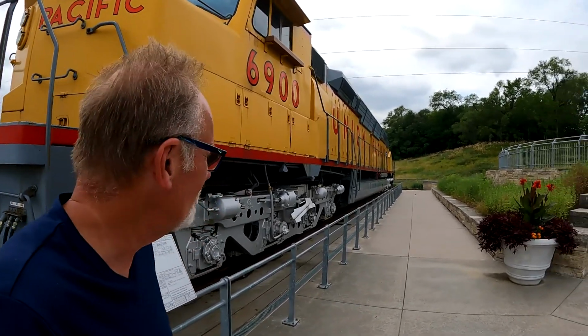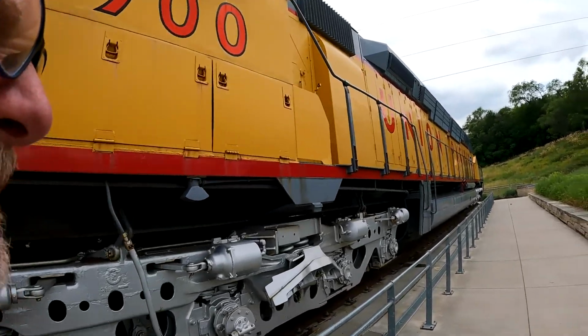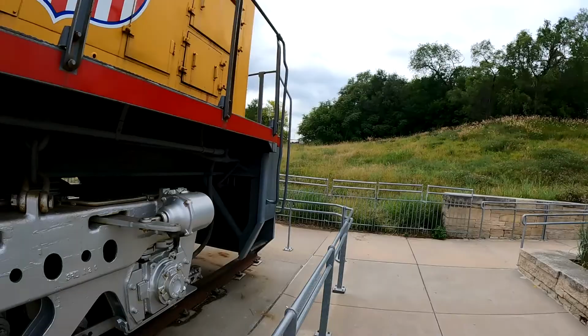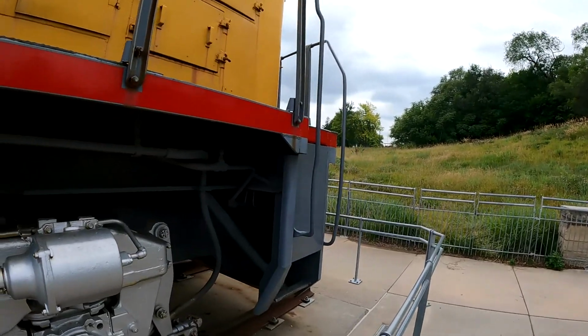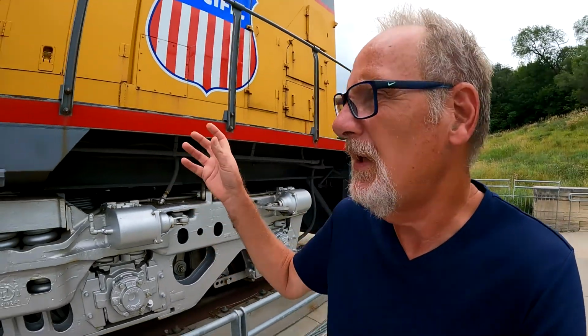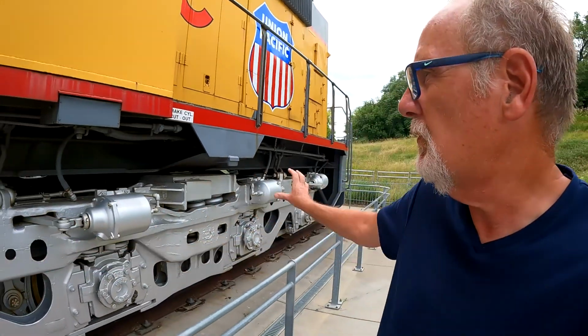However, if you look at this one, seems like a lot less things to go wrong. And it is a diesel electric, which means that it has diesel motors that run a generator which generates electricity, which goes down and powers motors on each individual truck of the train. So that's how it gets its power, hence diesel electric.